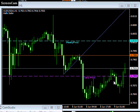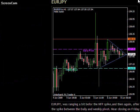So there's that move. And then the other move that I posted was Euro-Japanese yen. And there's that. This was setting up pretty nicely. What I like to see before consolidation is a nice range. And on Friday, it found a little range in here before the NFP nonsense.